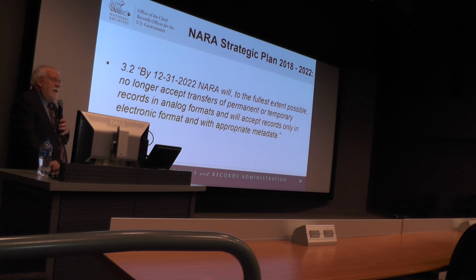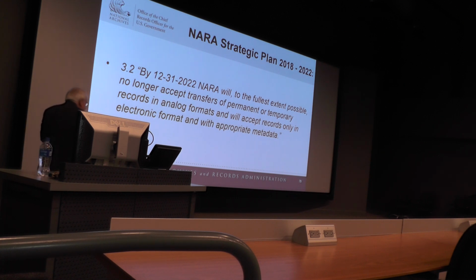So, for an agency, you saw those stats earlier, it has all this paper. We're going to continue to keep the paper, of course. We'll manage the paper, but this is going to stem the growth of taking in paper records. So we're kind of going over the hump.